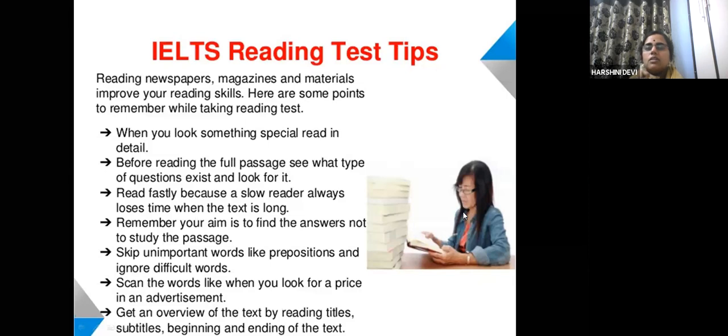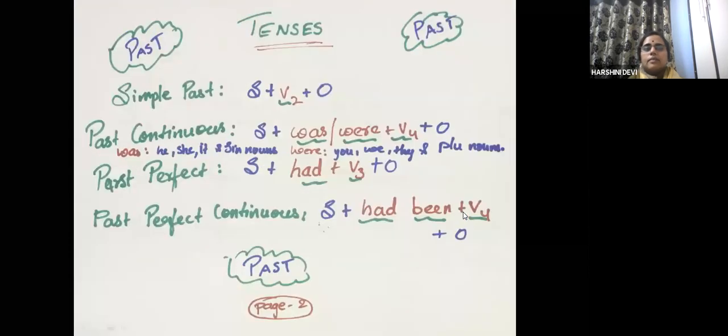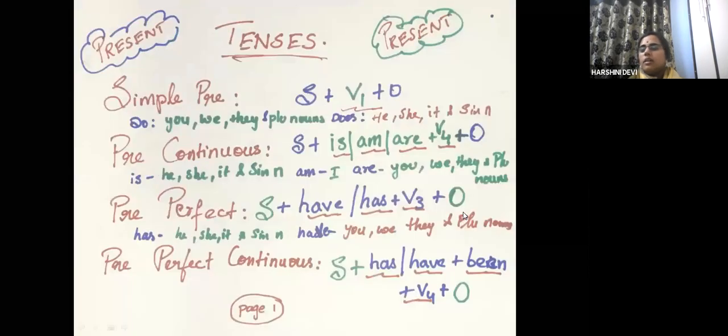So the definition of a tense is nothing but the change in the form of the verb. Tense is nothing but change in the form of the verb. Okay. So now, when you talk about tenses, maybe you all know and remember the structure of a sentence is subject, verb, object. And only one thing changes, that is the verb. Subject and object remain the same, right? Now, tenses are of three types. You have present tense, past tense, and future tense.